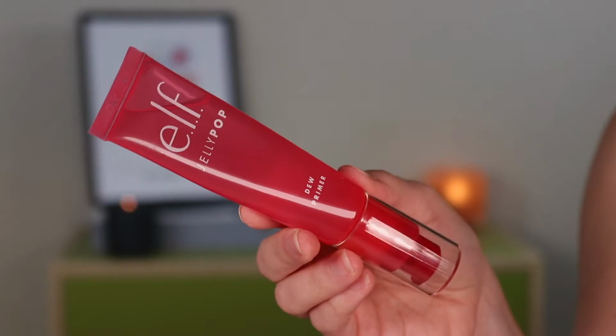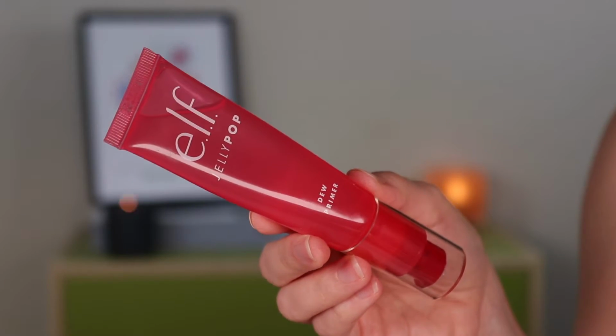This is the e.l.f. Jelly Pop Dew Primer. Now unfortunately I think they've discontinued this, but I've heard it's basically the same thing as their Power Grip Primer, and people who liked this before also really like that one and say it does the same thing. So maybe go for that one if you do want this type of primer. But this is a gripping primer, and it just kind of helps lock your makeup in.